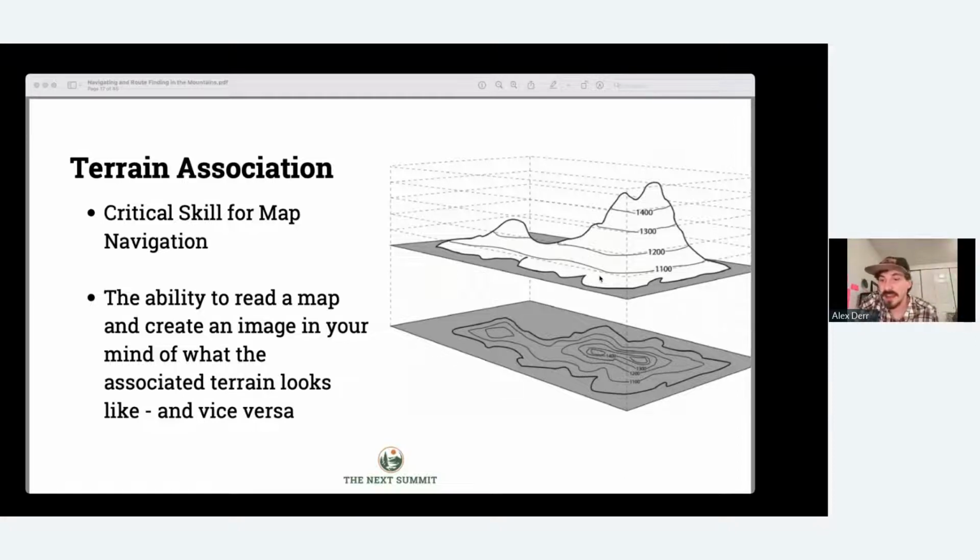And that means if I move up from one line to the next, I'm moving uphill, if I'm going up towards the center of the circles. And likewise, if I'm heading down away from these centers, that means I'm going downhill. This also means that when these lines, as you can see right here, get closer together, the terrain is getting steeper, right?